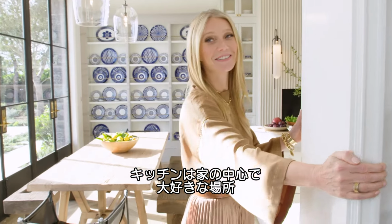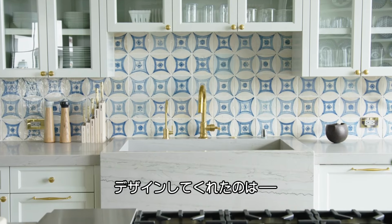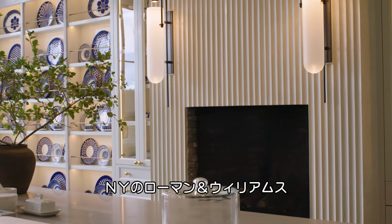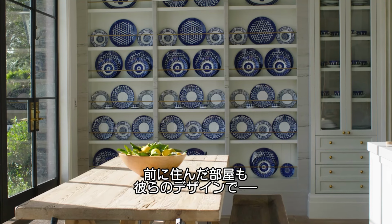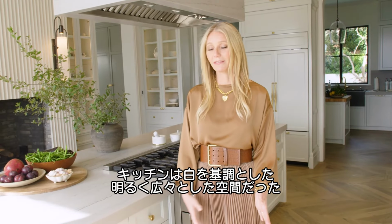So this is the kitchen. I love it so much, the heart of the home. This was designed by the architects who did the house, Roman and Williams. They're an amazing design firm in New York. And they did all of the architecture. And they had done my apartment in New York City, which I don't have anymore. They had done this kitchen there for me, which I lived in.